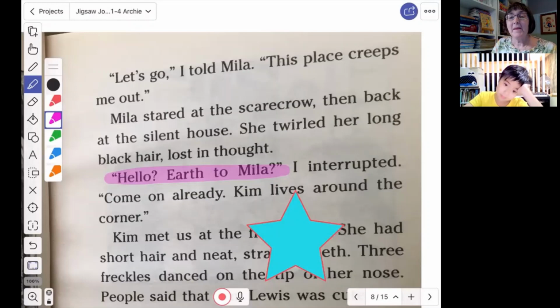For example, if I asked my boss a question and he didn't answer me, I would not say to him, "Hello, Earth to my boss," right? Because that would not be respectful and he would not think it's funny. So you have to only use it in the right situation.